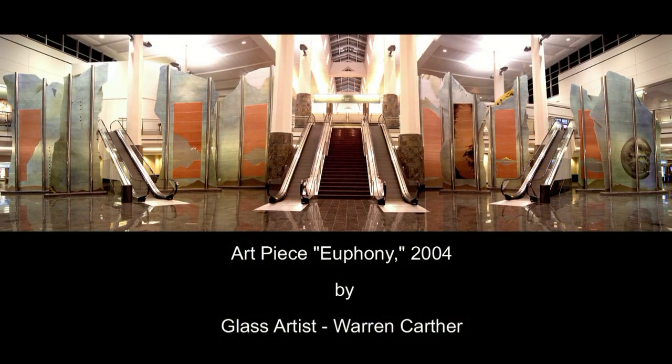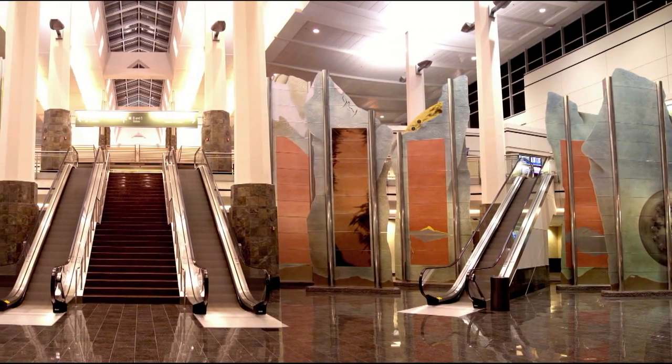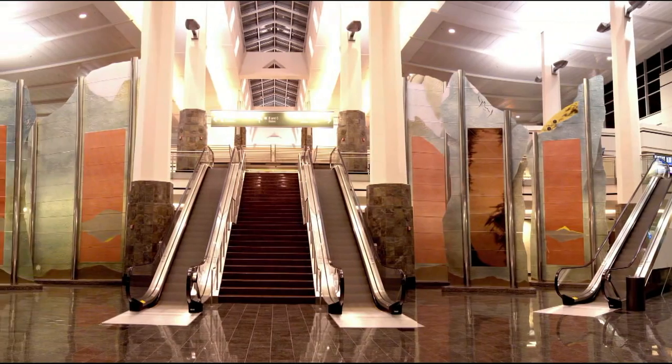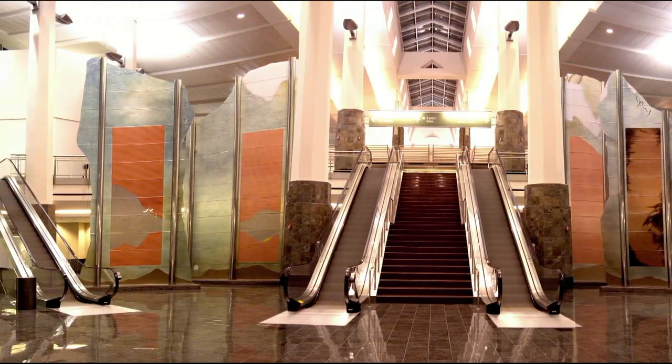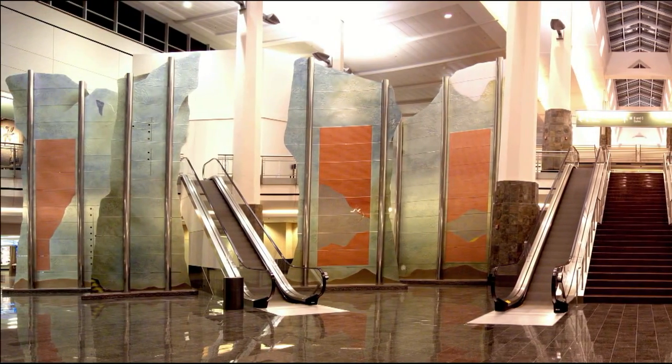Unfortunately, we missed this amazing piece of art by glass artist Warren Carter. The piece consists of 9 towers of glass. The series of panels are inspired by Alaska's immensely rugged landscape of glaciers and mountains.